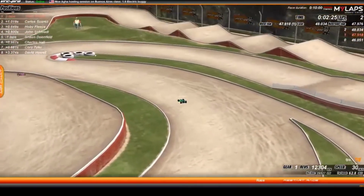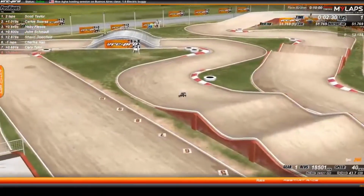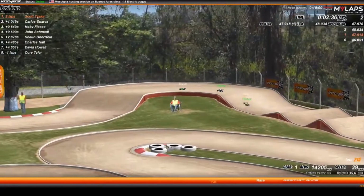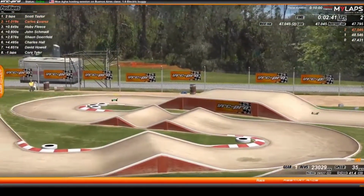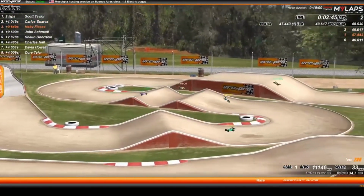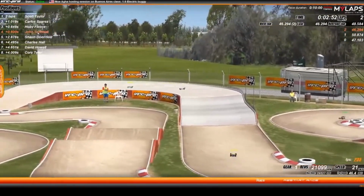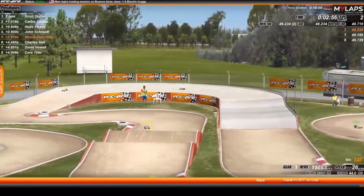Okay, let's start from the back, check with lap times. Actually, we'll start from the front. Scott Taylor, fast lap 47.9. Carlos Suarez, literally a blink away from him, 47.0. Hobie, 47.4. This lead group is definitely running 47s. John Schmuttle, fastest guy on the track, 46.2. If he can just stay consistent, he should get these guys. Sean, 48.2. Everybody's running really good lap times.